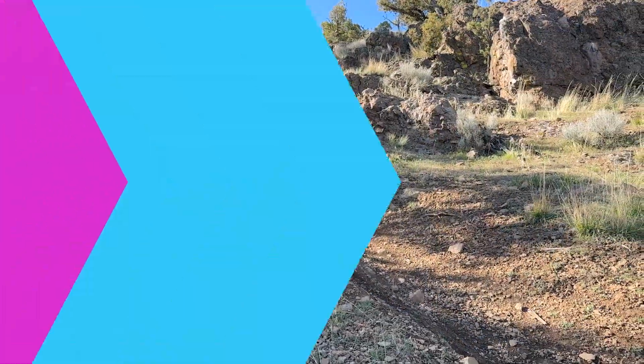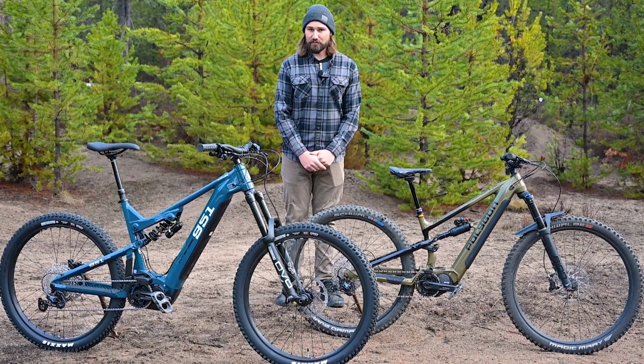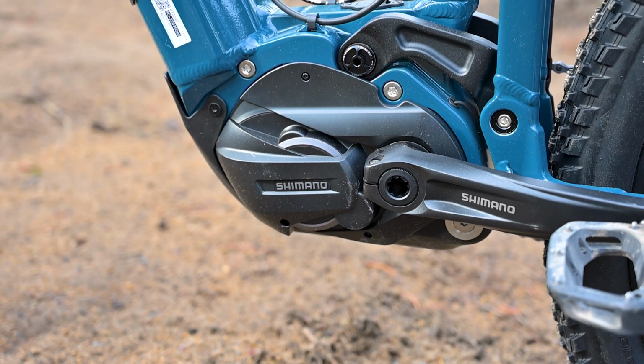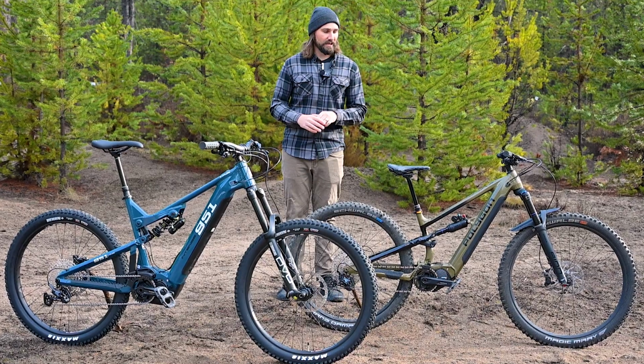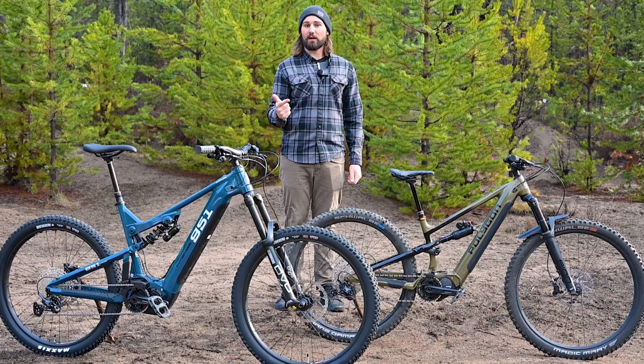Both the T7E and the E-Xplore feature drive systems from one of the most respected brands in the cycling industry, Shimano. Shimano's motors are known for their smooth power delivery, ease of use, and reliability. Speaking of power delivery, each bike can be set in one of three assistance level modes: Eco, Trail, and Boost.